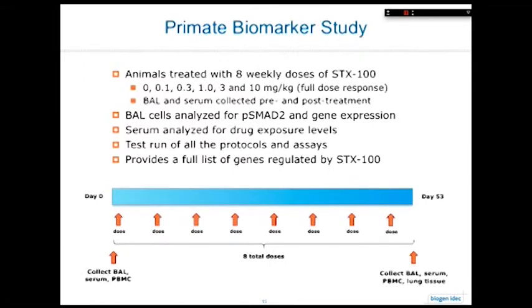One of the other things was that we wanted to extend the studies carried out in mice into primates. So we carried out a pretty large study in primates involving 30 animals, where we dosed them with either placebo or 5 increasing concentrations of our clinical candidate, the STX-100 antibody. We collected BAL as well as serum and PBMCs at baseline and then after 8 weekly doses of drug treatment.